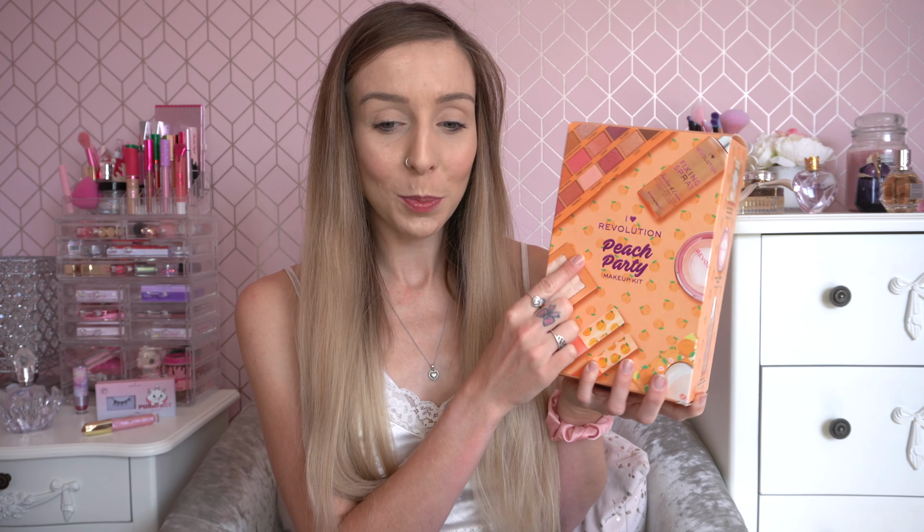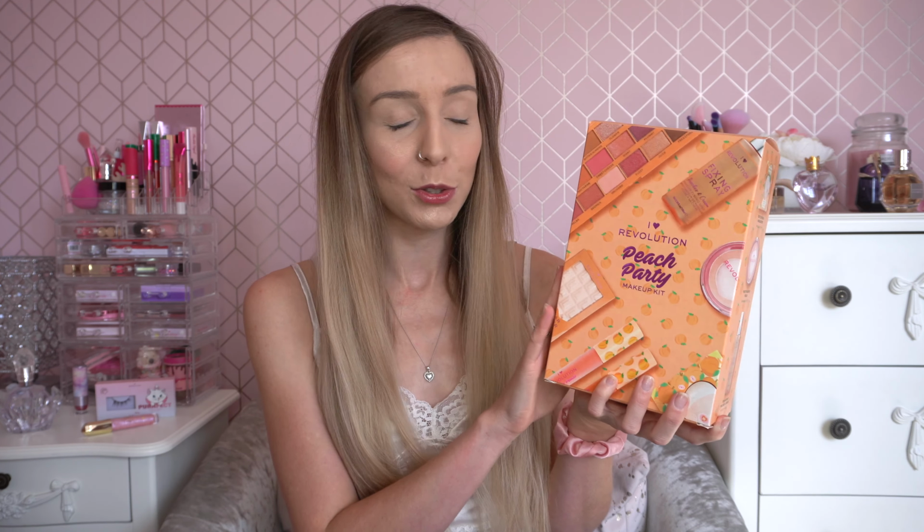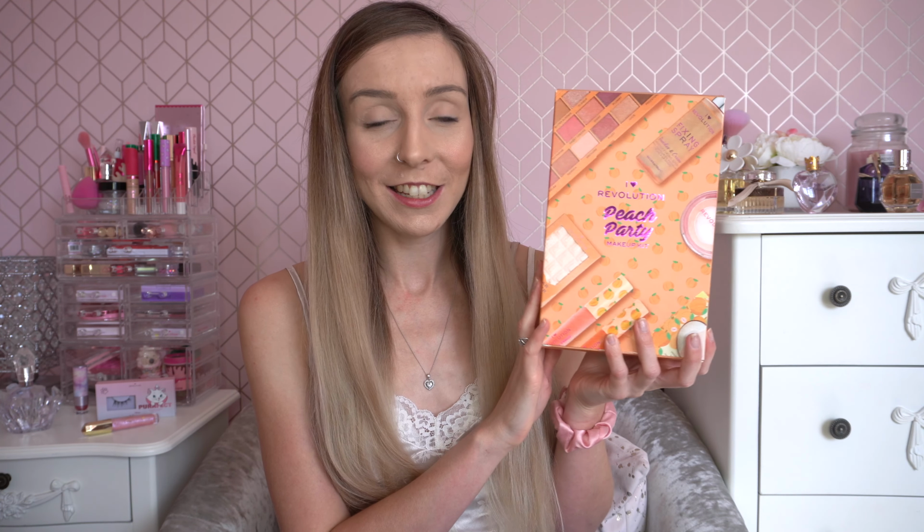Today I've got another I Heart Revolution 2022 Christmas gift set for you. This is the Peach Party makeup kit and it looks absolutely adorable. I only have a couple of things from the Peach range and when I saw this I was like, everything is in here. So that was amazing. It's even got the Tasty Peach palette in here, which I thought was crazy. So I'm very excited to unbox this.